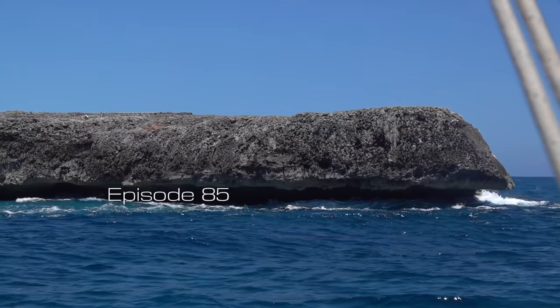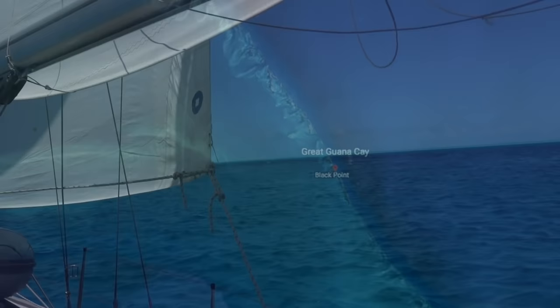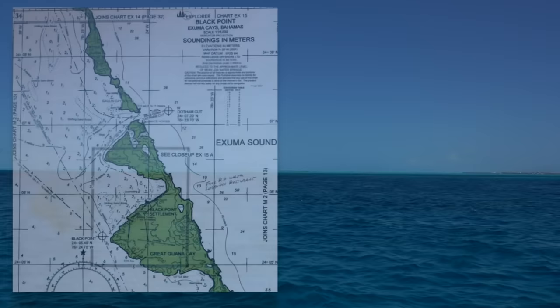Like a string of pearls along the eastern edge of the Great Bahama Bank, the Exuma Islands offer a cruising paradise, as long as you navigate with the appropriate charts. For safe navigation in Bahama waters, we figured the so-called Explorer charts to be quite convenient, which can be used as paper charts or as RNCs with your own GPS position as an overlay.